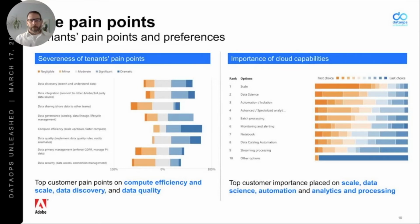On the right-hand side, you see the number one important cloud capability that jumped out, has the longest bright orange bar, was scale. Again, no surprise given our on-premises compute capacity limitations. We wanted to make sure we built a solution that encompassed a solution for all of these pain points and prioritized what was most critical for our customers.